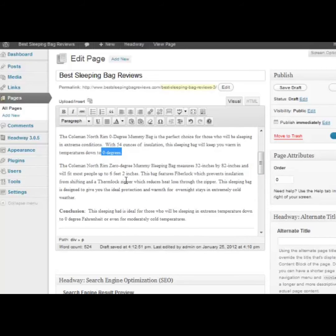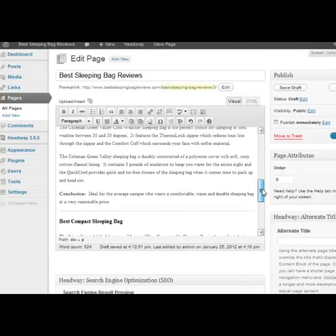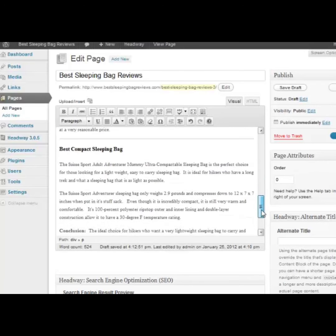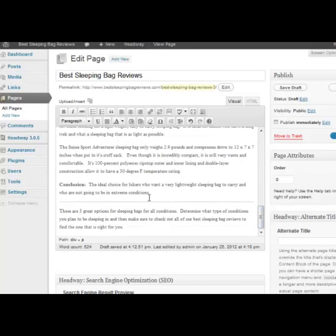And then I outlined what's good about it, and then I gave a conclusion. Then I have the best cool weather sleeping bag, and that was the Coleman Green Valley Cool Weather Sleeping Bag. Again, I listed some of the features and gave a conclusion. This is ideal for the average camper who wants a comfortable, warm, and durable sleeping bag at a very reasonable price, because that was one of the cheaper ones as well. And then I have the best compact sleeping bag, and that was the Adventurer Mummy one. And then I gave a conclusion.